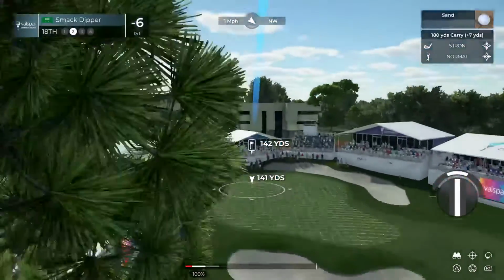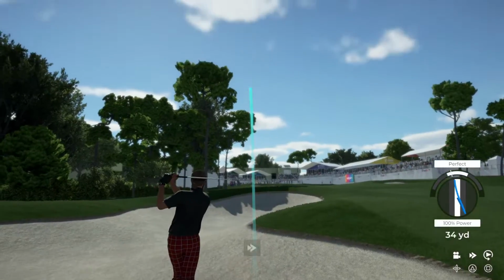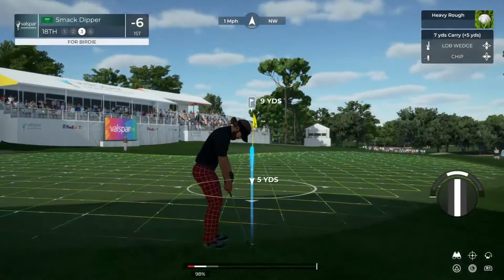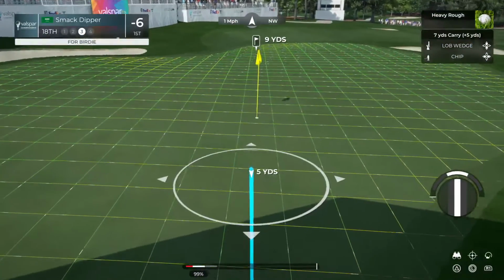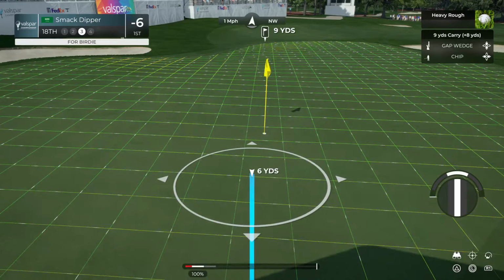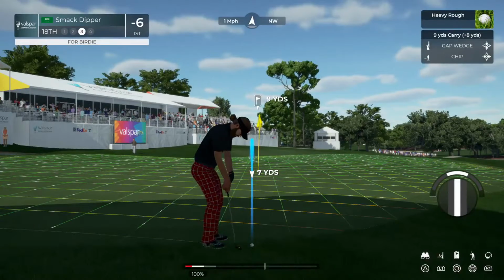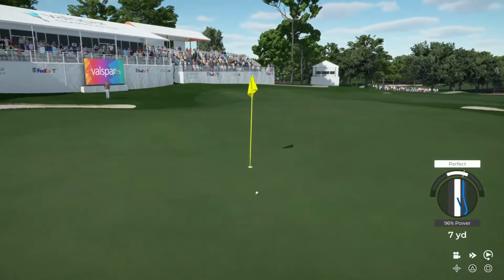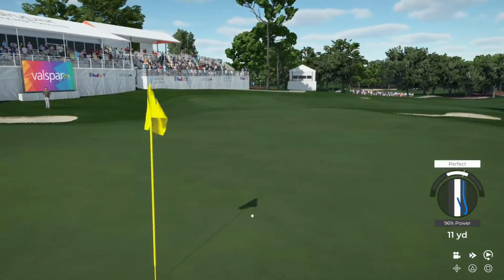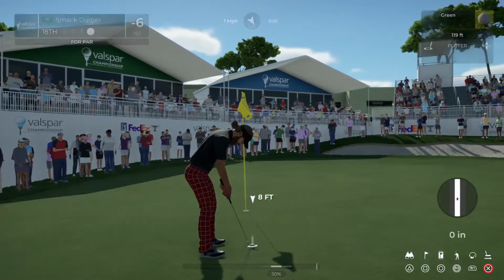Lining up now, this shot from the fairway bunker. A hole out from off this green here, you'll win the tournament. Wow, that almost went in the hole. Lining up here for a chance to win the tournament. What a putt to make.